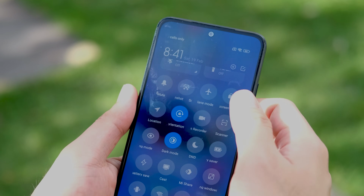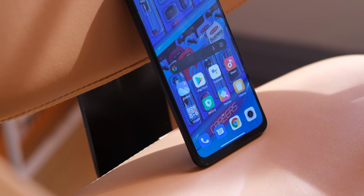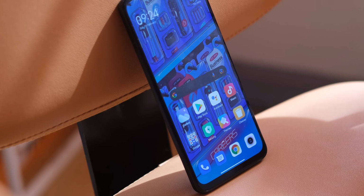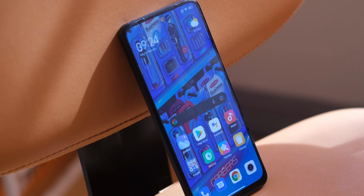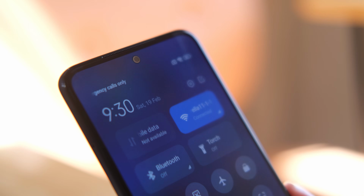Connectivity-wise, the Redmi Note 11S got the basic connectivity features and then some. There's dual SIM 4G LTE, Wi-Fi, Bluetooth 5.0, NFC, IR Blaster, GPS, USB-C, and the 3.5mm audio jack. There's no 5G, which is reserved for the Pro variant. It's not a big deal unless you really need that 5G.